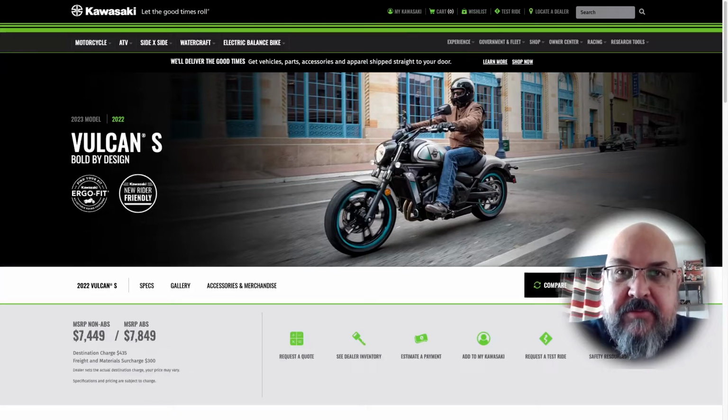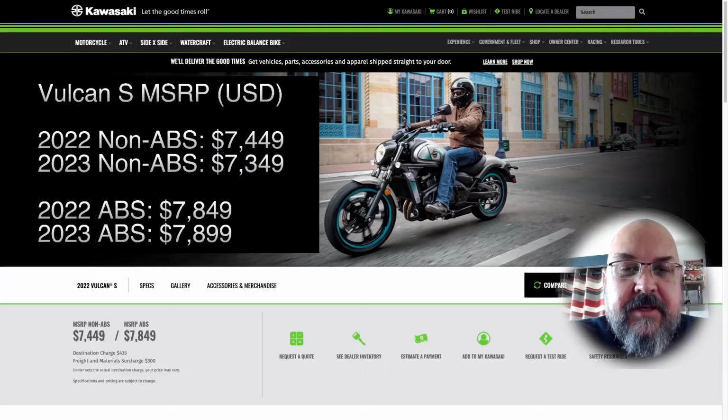But for the North America pricing, there's something that kind of is a little interesting. So if we look at the pricing, 2022 non-ABS, you can see is $74.49, and for 2023 the non-ABS version dropped $100 to $73.49, which is kind of interesting because you really don't see manufacturers lowering prices very often. But I think I can see the reason why they did that, which I'll explain in just a minute. The 2022 ABS version was $78.49, and the 2023 ABS version is $78.99. So there's a $50 increase in that price.